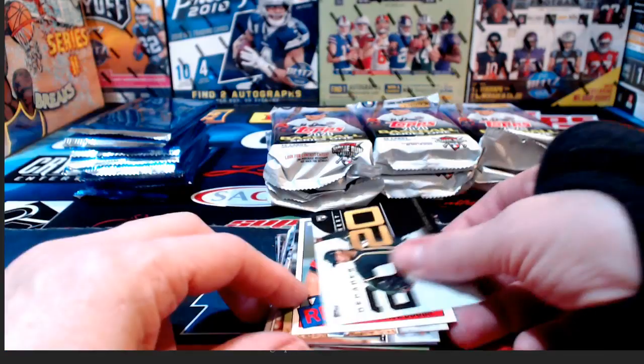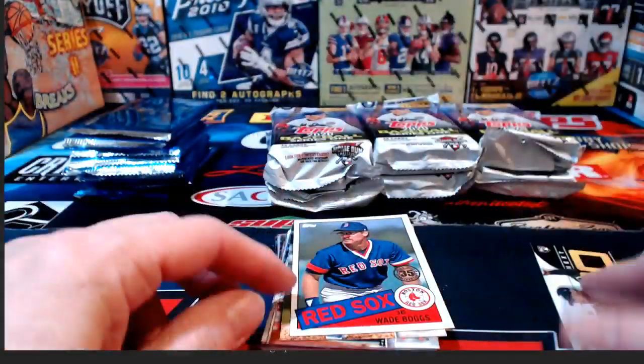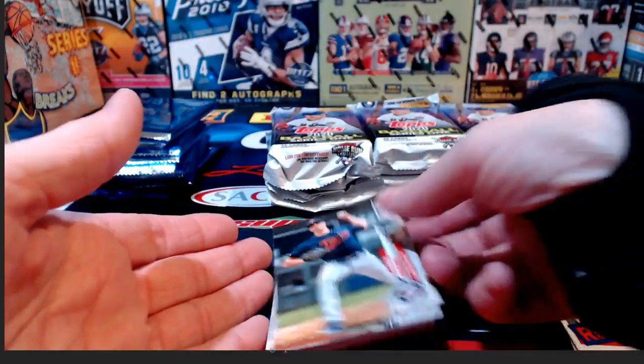That was a Dodgers hollow foil. This is the A's and the Red Sox inserts.